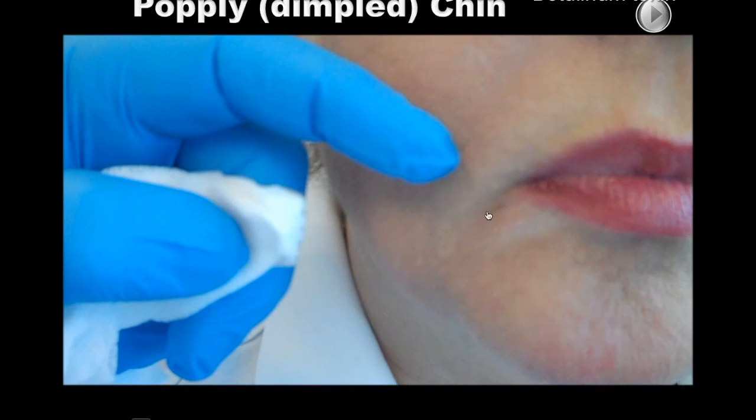If you can get them to create that movement here, and those of you, when you're with me, ask me to show you, you can feel the muscle. When you can feel the muscle real clearly, it's an easy injection. If you can't feel the muscle, you follow the nasolabial fold all the way down until it gets right to the jawline, and that's where you want to inject.